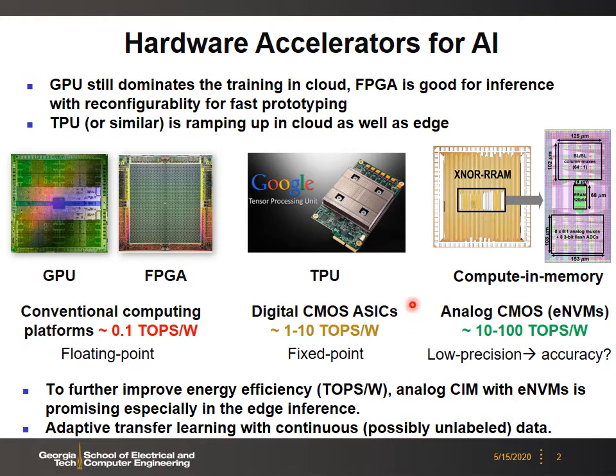To summarize this emerging trend, computing memory, we can say that it can improve the energy efficiency in terms of teraops per watt. And this is especially interesting and promising for edge inferencing. And also we can enable so-called transfer learning with continuous, possibly unlabeled datasets in the edge devices with this computing memory approach.